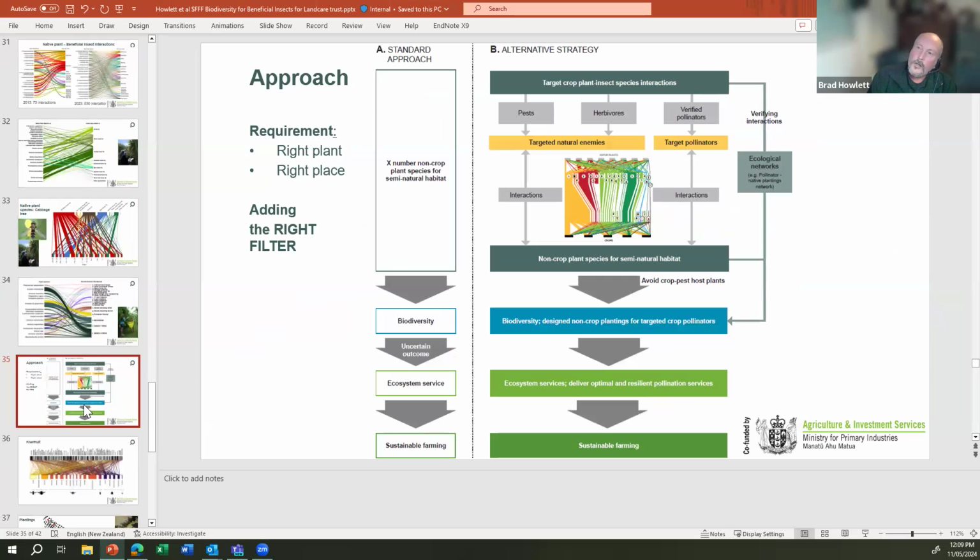So what are we going to do with this, and what can we do with this data? So the earlier data that we're using for window traps, sweep netting, where we're measuring the services to crops, is demonstrating a beneficial effect on all of those things. Other places in the world have indicated a similar trend, but others haven't. So it's really variable depending where you are.